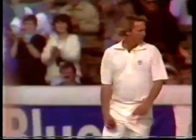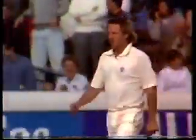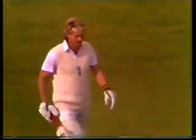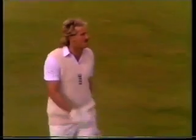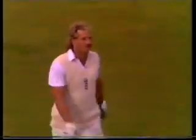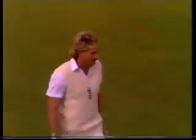And that's another great hoik out to deep square. And it's been beautifully taken. What a good catch that was. So both of them sacrificing their innings to try and push the score along, but a tremendous catch out there by Jeff Thomson. Not an easy one. Hit high, swirling away. And McDermott is delighted that Sanders finally grabbed a good catch off him.